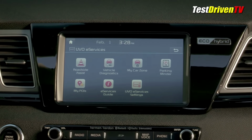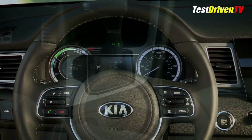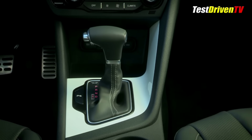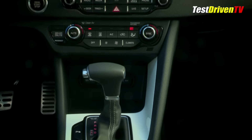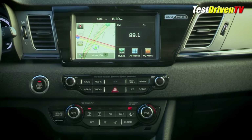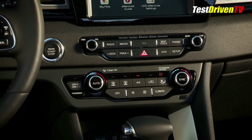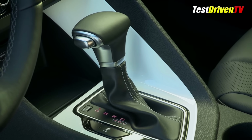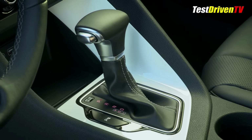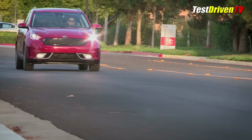The instrument cluster has a coasting guide which helps you to maximize fuel economy by coaching you with various prompts. There's also a predictive energy control feature which can use the navigation system and cruise control to anticipate terrain changes ahead, adjusting power and coast behavior to best take advantage of the ups and downs and hills automatically for better MPG.